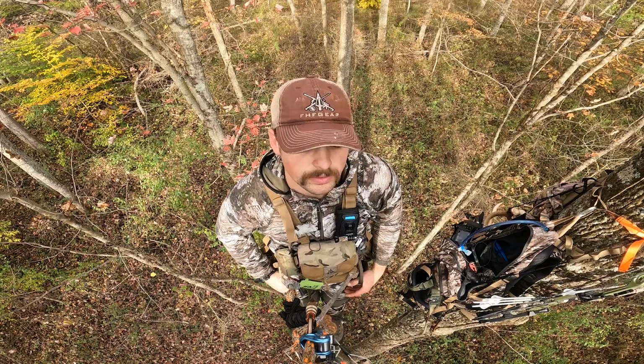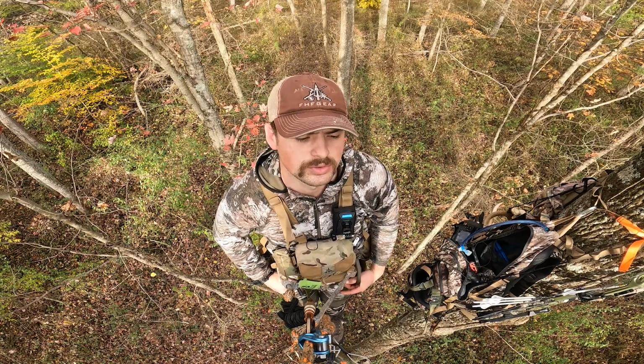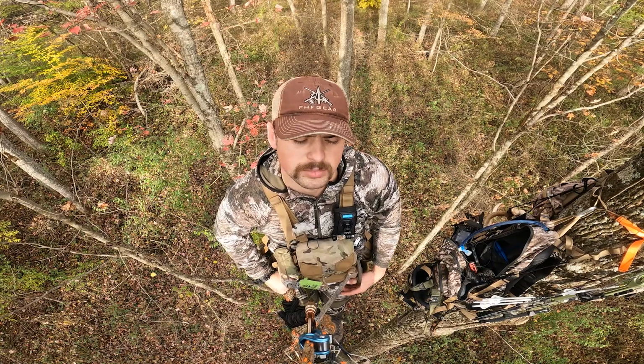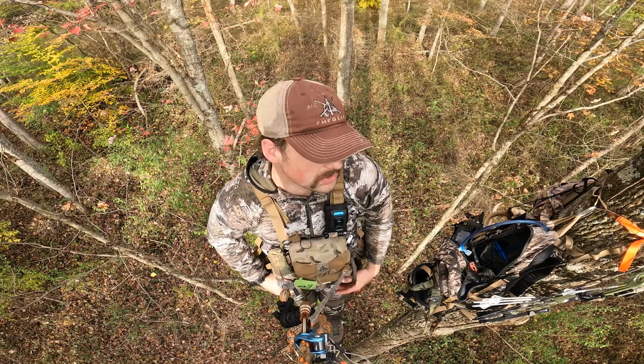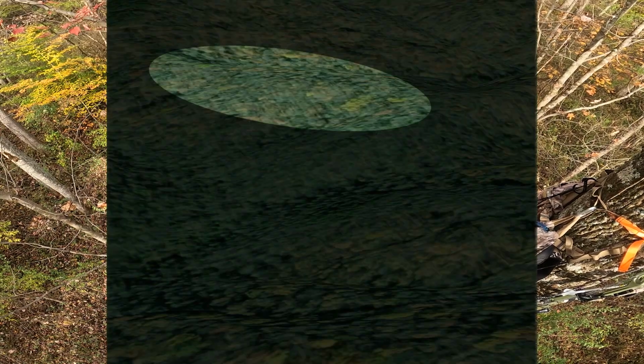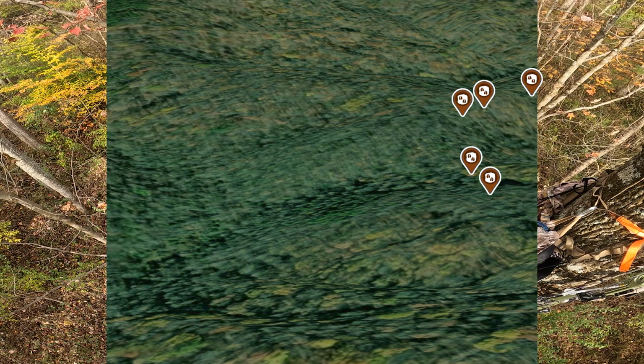I worked around and got set up on an oak flat that I saw good sign on last year. However, there's no sign this year. There's two little rubs. I think once the bucks start rutting and pushing those around, that'll get used more, but right now it's not. So I got down and I'm like, okay, I'm gonna go check out this ridge, because on the way in there were five scrapes on the trail I walked in.